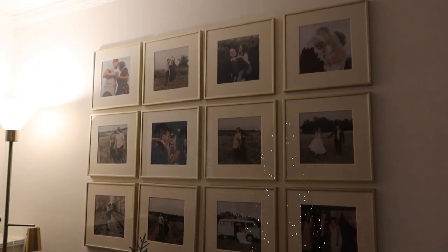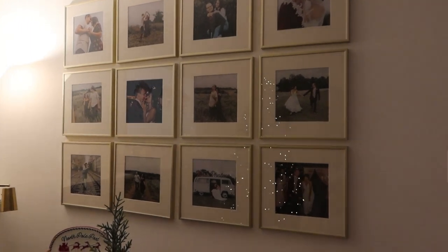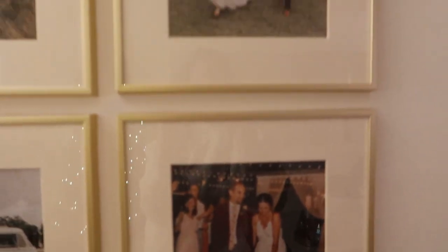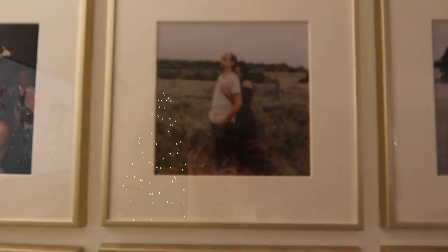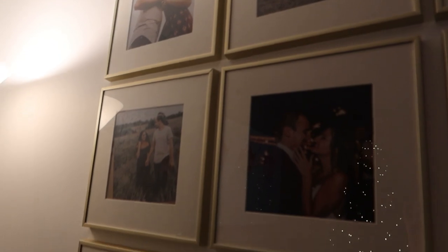So right now, we just have this 3x4 grid, and it's a bunch of our wedding pictures we've got going on here. These are some from our wedding. This was our winter engagement shoot, a more summery engagement shoot. So we just got a lot of photos that we really loved. I kind of just feel like we've been married for 3.5 years now. It'll be 4 years in June. So I'm ready for more fun things to go up.